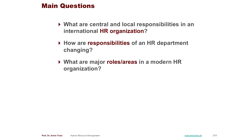So some leading questions here are: first of all, what are central and what are local responsibilities in international HR organizations? Primarily, when you talk about these companies which I just mentioned, they are all global players.